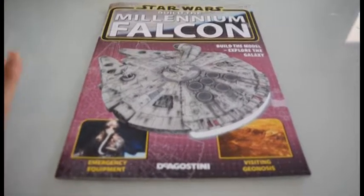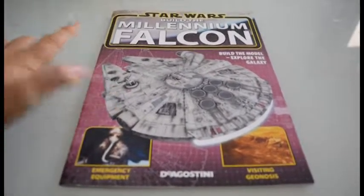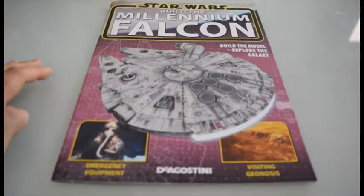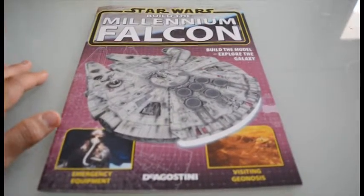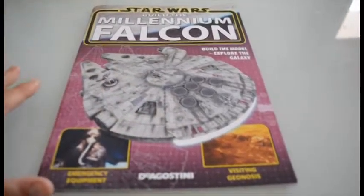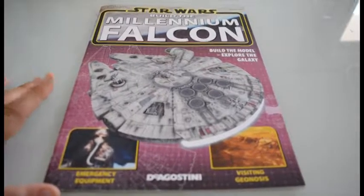Hey, Star Wars fans! It's your friend Dominic Tringali here with issue number 19 of the Star Wars Build a Millennium Falcon model kit. Going to go ahead and put together a one-for-one replica of the movie model from the Empire Strikes Back film. Like I said, one-for-one exact replica of the model that they had for the filming.